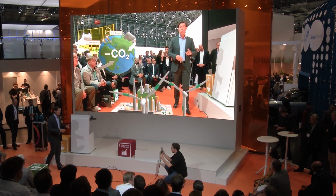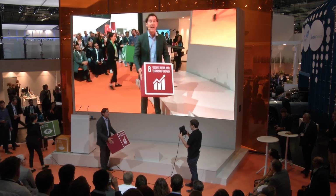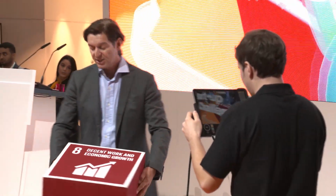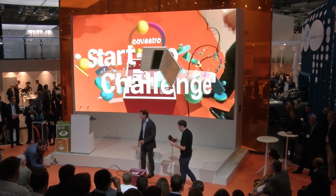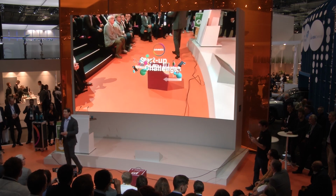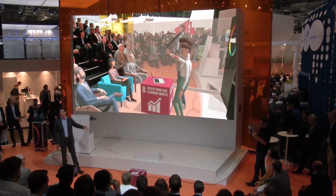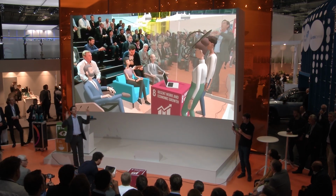Which brings me to one last quick example. The United Nations Sustainable Development Goal number 8, decent work and economic growth. The answer from Covestro is the Startup Challenge. With this, Covestro offers a worldwide internal competition where courageous entrepreneurs are sought out and approached. The special thing about this is it is a great chance for in-house startuppers. They get the opportunity to independently push their business idea until it reaches market readiness. They are entrepreneurs within the enterprise.